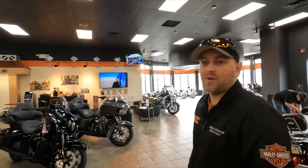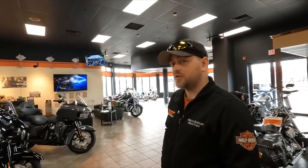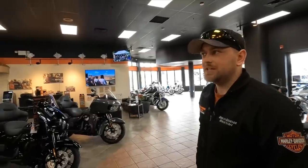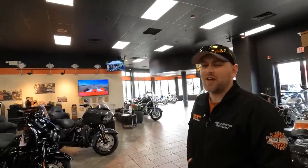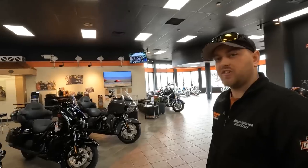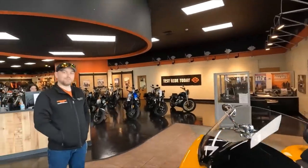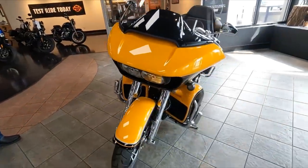Now, do they still do the Screaming Eagles? They do. The CVOs are actually the Screaming Eagle products from before. In about 2008 or 10, somewhere in that range, they moved over to CVO. It stands for Custom Vehicle Operations. Okay. This is the CVO, and Kyle's going to give us a little bit of an idea of this one, but there's no question, this is one gorgeous bike.